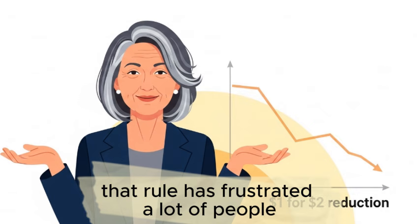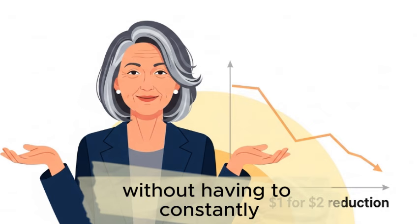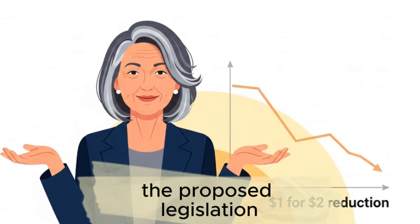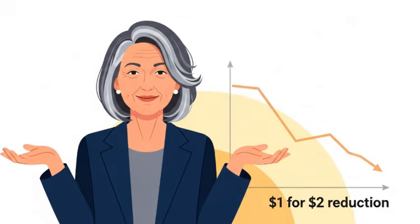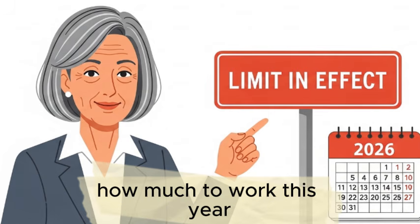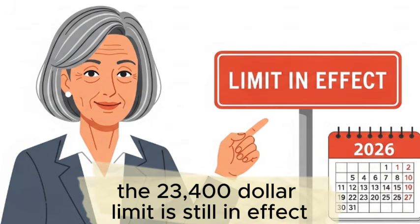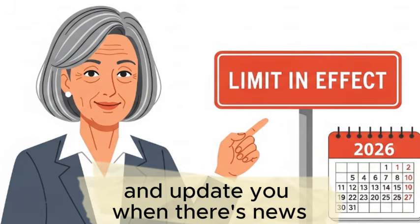That rule has frustrated a lot of people who want to work a few days a week without having to constantly calculate whether they've crossed a threshold. The proposed legislation would remove that calculation entirely. But, and this matters, it has not passed. If you're currently making decisions about how much to work this year, use the existing rules. The $23,400 limit is still in effect. I'll keep watching this one and update you when there's news.